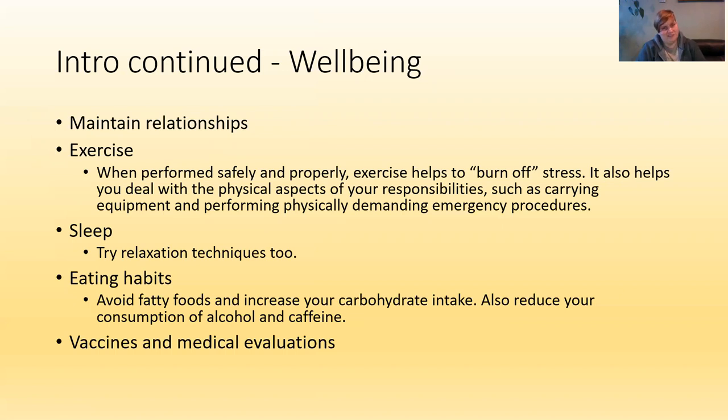Exercise. I'm guilty. I don't want to exercise. It's a good way to burn off some stress. There is such a thing as too much. When you're completely stressed out and you are working yourself down to nothing because of guilt or anger, that is not a healthy outlet. Sleep and rest and relaxation, you need to be able to recharge the body. Eating habits, avoid drugs, alcohol, avoid caffeine because it does change your sleep cycle.